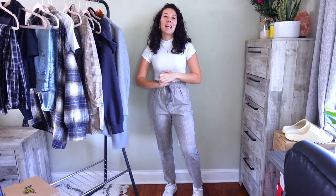Okay, so this first outfit is more on the comfy and casual side, I would say. Even though it looks more casual, it still is very comfortable. So you can obviously dress it up with heels or any type of shoe. I'm just wearing my Air Force Ones because I just love to wear them with all of my outfits.